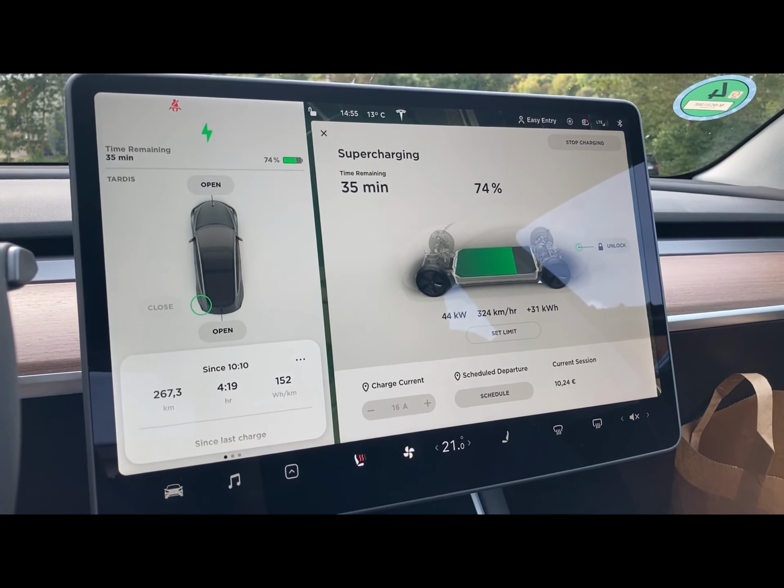Other than that, the best thing about this car is that it charges so fast, at least for me. At this price range it charges faster than anything else in the market. So it can charge up to 170 if you go to the Ionity chargers. If this charger was 175, I would have gotten 170 in theory, but the battery is probably a bit cold. So I have to try to peak at 170 at some point, do a test or something.